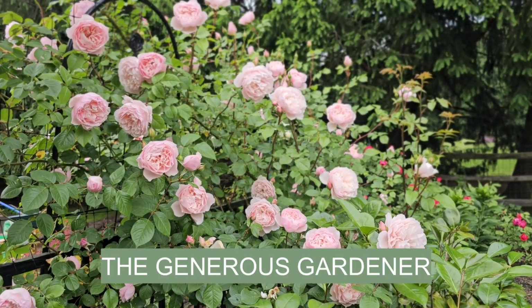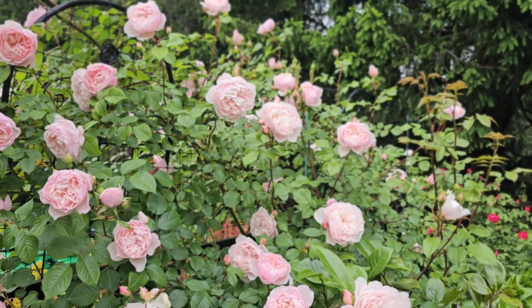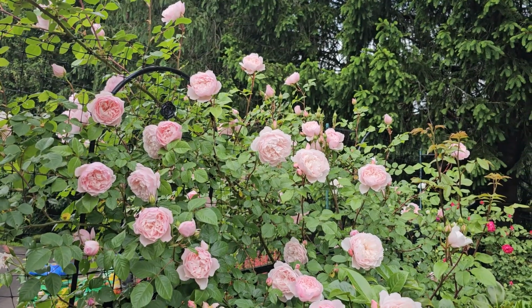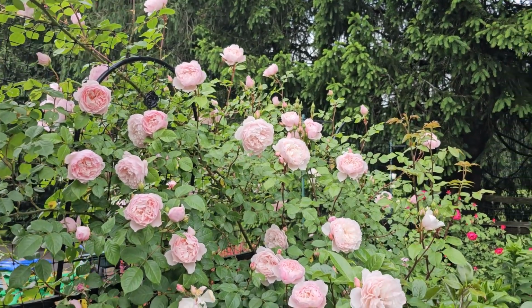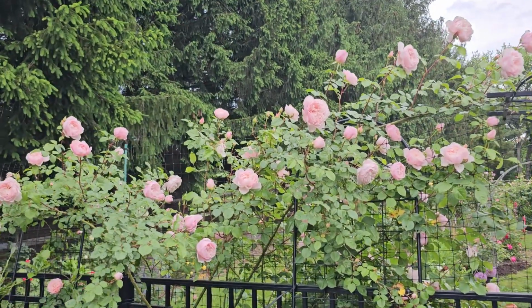Generous Gardener is a vigorous plant, however the blooms don't last long. It does repeat here and there, but I'm not totally in love with it, and I think I will replace it with some other climber down the road.